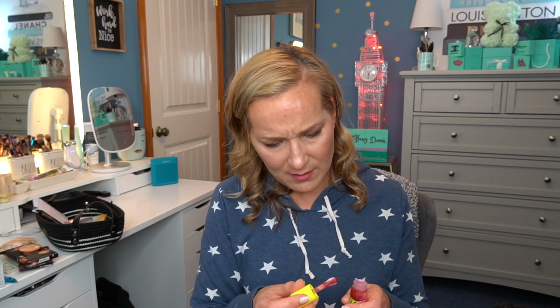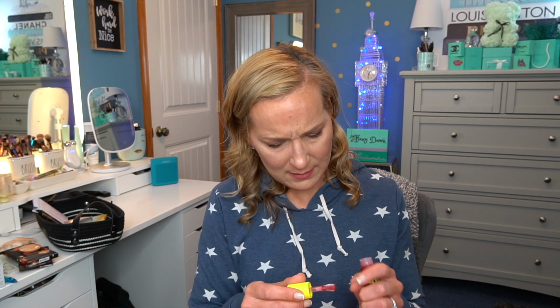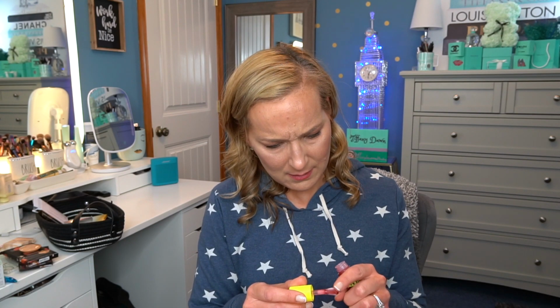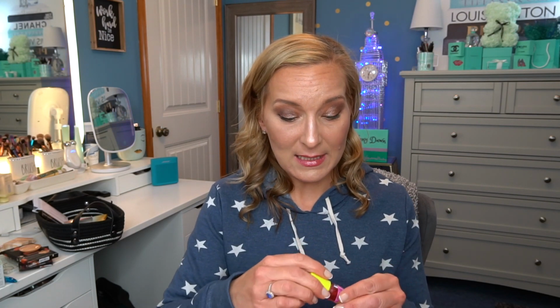Ew, what is on there? What is that? Yeah, okay, I thought it was mold, but I don't think it's mold. Okay, thank goodness. Oh, it smells so good. That smells really, really good. And it's really nice. It smells like candy apples. That is really good. Okay, I'm excited about that. I thought it was mold on it. Thank goodness it's not mold. It's just the way that the lip applicator is.